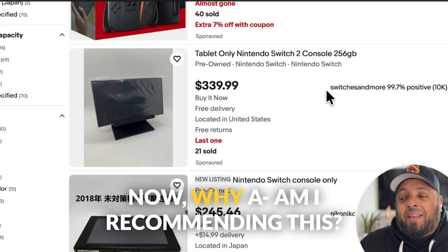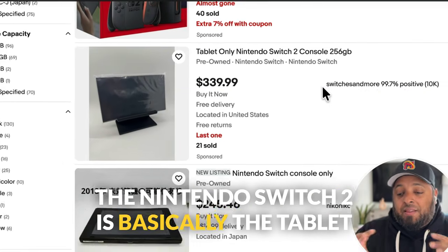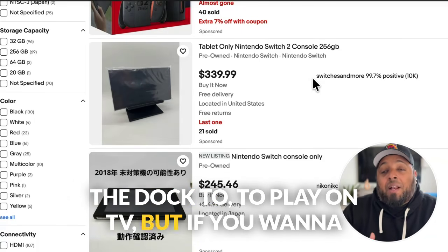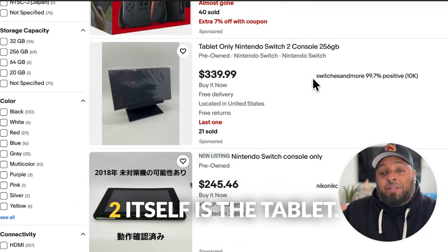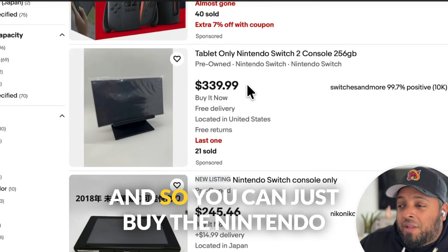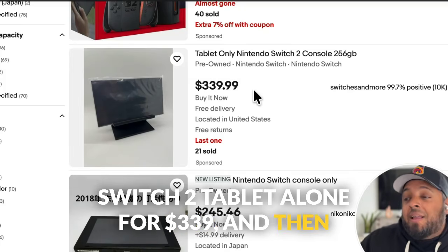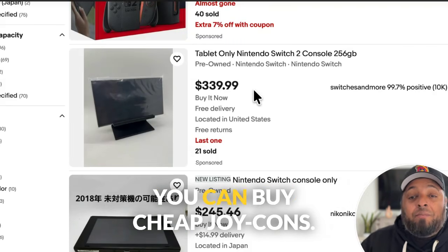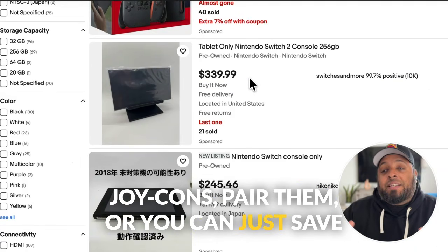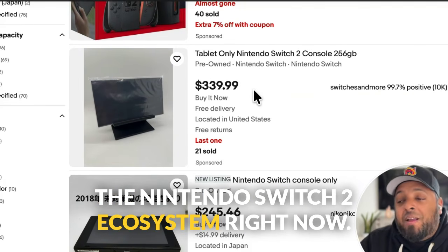Now, why am I recommending this? Because that is the Nintendo Switch 2, right? The Nintendo Switch 2 is basically the tablet of the system. The system is, you have the Joy-Con, you have the dock to play on TV, but if you want to play in handheld mode, the Nintendo Switch 2 itself is the tablet. That is everything you need to play, right? And so you can just buy the Nintendo Switch 2 tablet alone for $339, and then search for Joy-Cons for cheap. You can use Nintendo Switch 1 Joy-Cons, pair them, or you can just save your money and buy yourself a pair of Joy-Cons later on. But that'll get you into the Nintendo Switch 2 ecosystem right now.